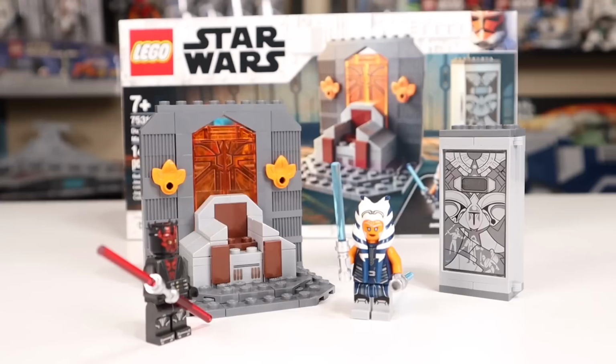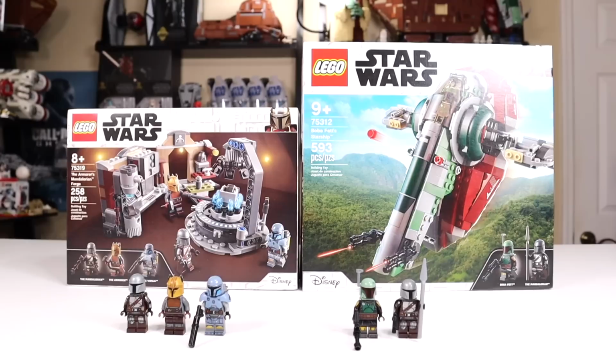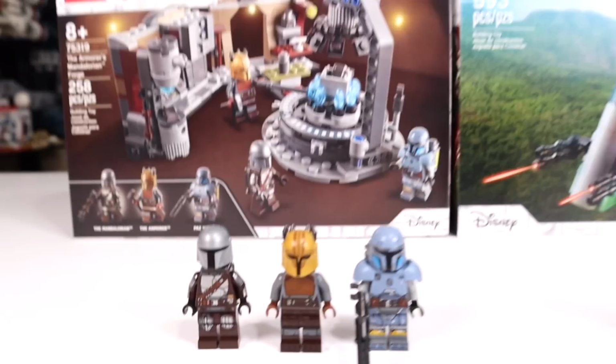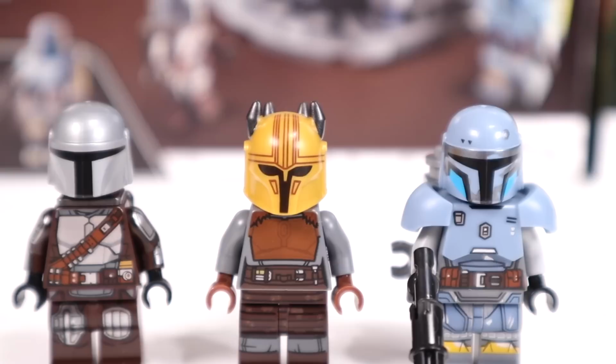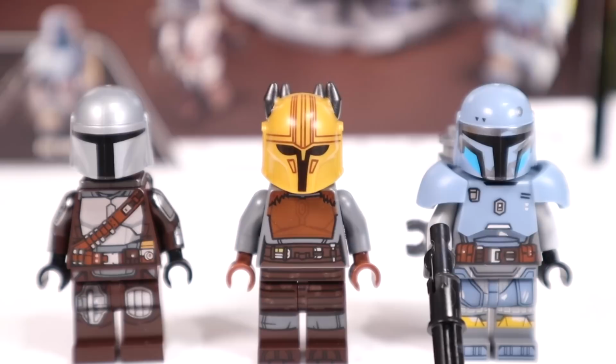As far as worst minifigs go, these two sets are pretty exemplary of what could have been. So we have the Armorer's Mandalorian Forge here, and the Armorer is the figure in question here. It's probably the worst figure to me of the entire summer lineup. The helmet mold is just wrong. She probably could have used some type of cape to have her, like, fur coat or whatever it is she's wearing. Like, there's just a lot to be desired there as far as this character.